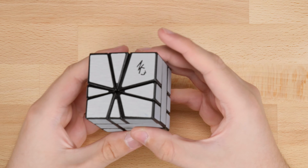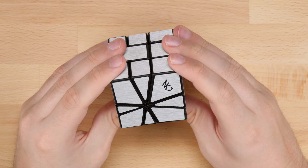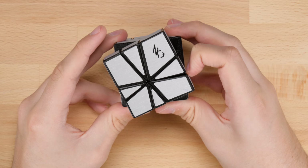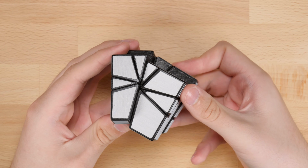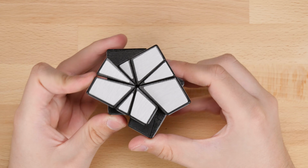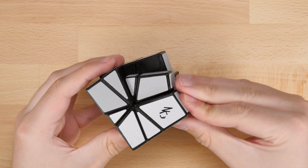But we have one more puzzle here, and that is the mirror square one, as you can see written right here. So when you turn this, it offsets like that. So just like a square one would, but of course you can still turn it. And then of course these layers aren't the same height, so it's going to kind of appear differently. So there you go, as you can see.